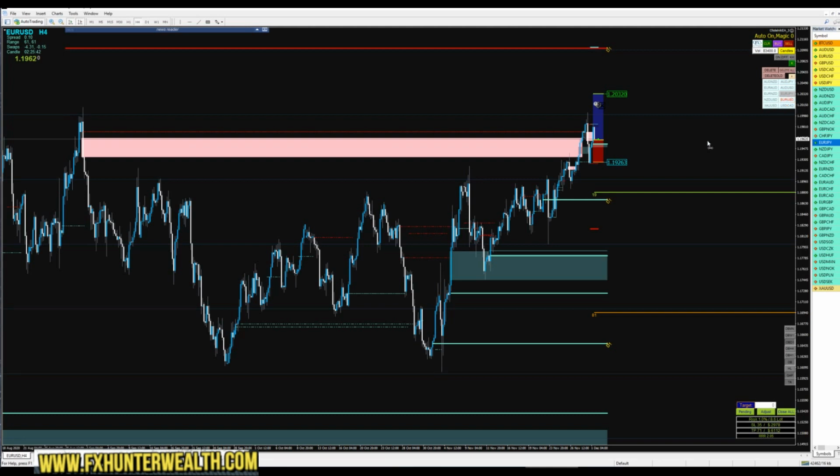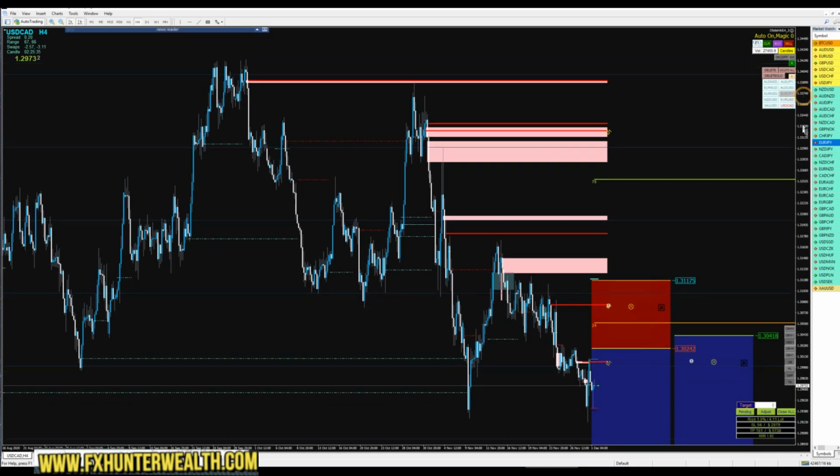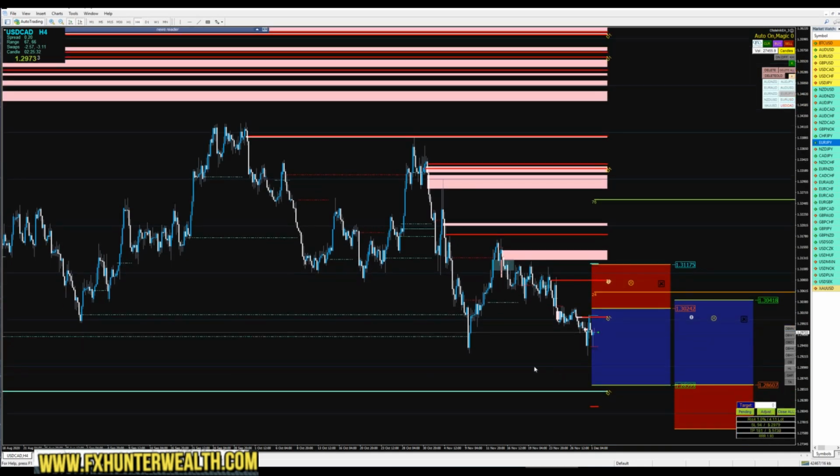Next one is the USD CAD, and I'm actually taking the longs on the USD CAD for quite some time because it was reacting here on these beautiful levels, and we had the long trade in here. Actually this month the CAD was kind of terrifying for me.